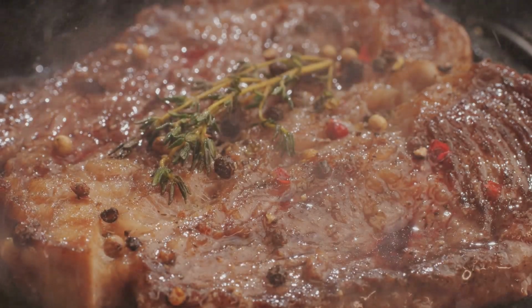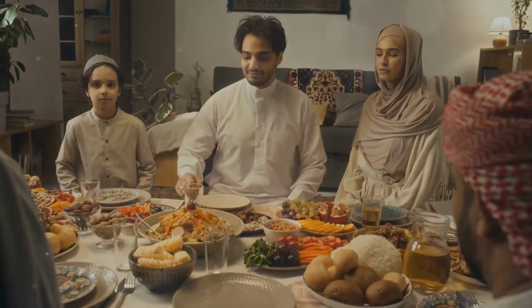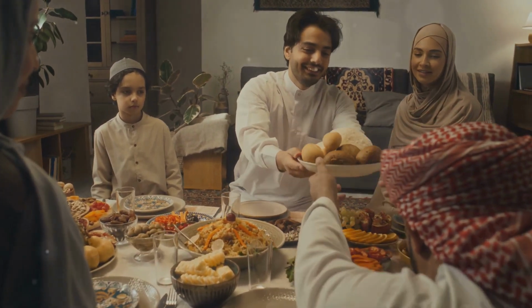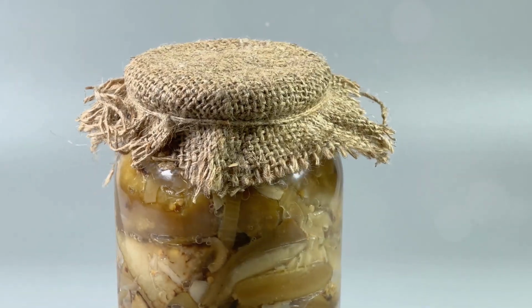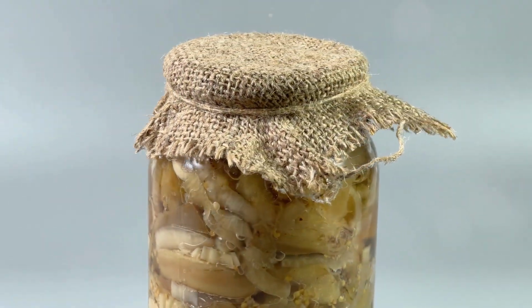Flavor enhancement. The fat acts as a natural marinade, intensifying the flavors of the meat. This method is not just about preservation, but also about creating delicious, ready-to-eat meals. Open a jar of pork preserved in lard, and you'll find meat that tastes as fresh and juicy as the day it was cooked.